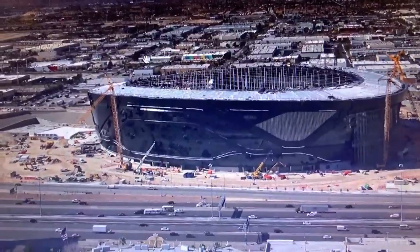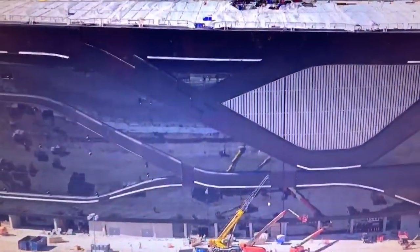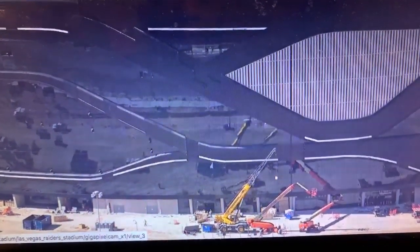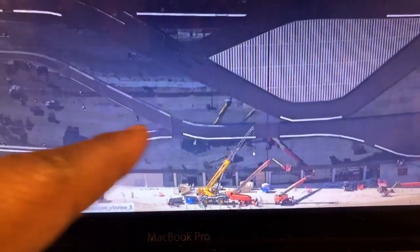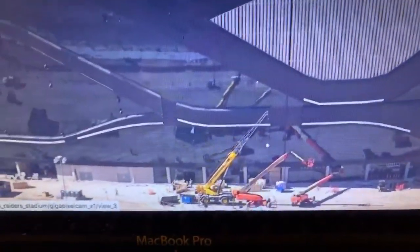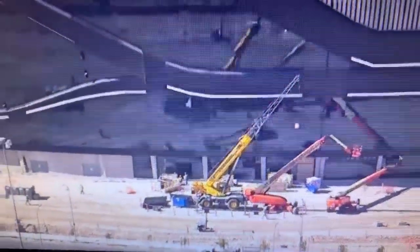So let's go up here and get a view from another angle. Let's view 2. That's closer in. Not really where you can tell much with respect to the roof action, but you can see where the piping is still in progress and installation here. Beautiful. But nonetheless, a great deal, as you can see, of work being done and to be done. This Monday was a day where there were not many workers on the site.